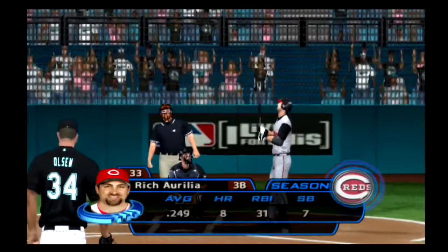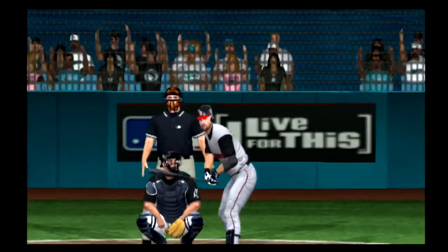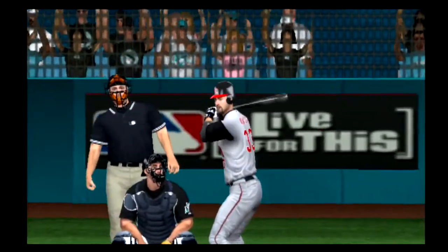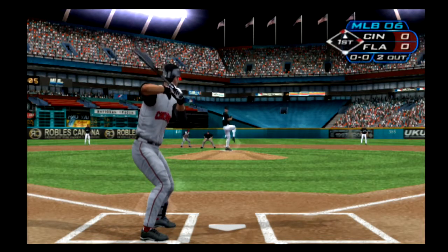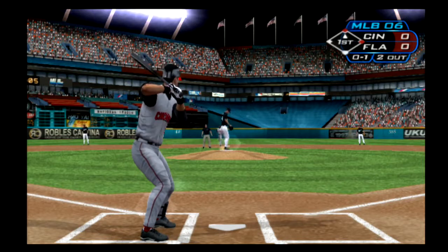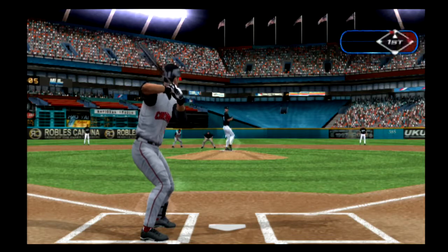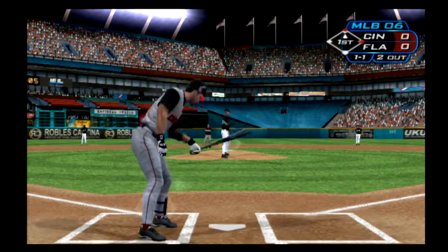2 men on, 2 out. And here's former All-Star shortstop Rich Aurelia. And here's a fastball called for strike 1. And that misses downstairs for a ball, 1-1.